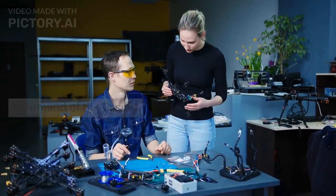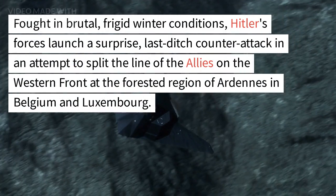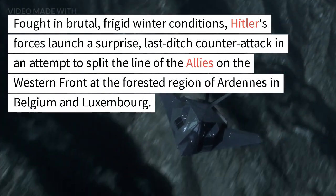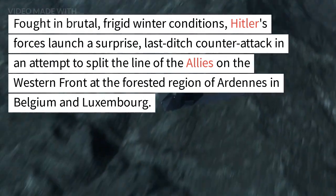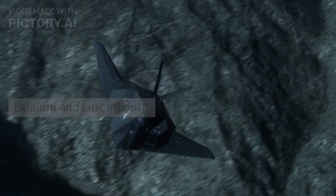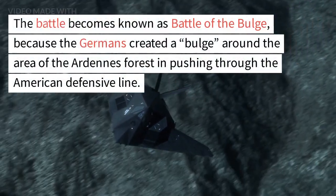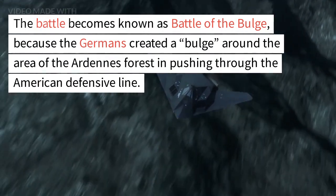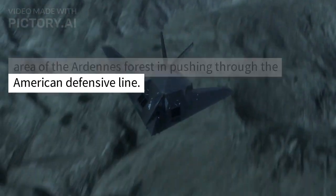Fought in brutal, frigid winter conditions, Hitler's forces launch a surprise, last-ditch counterattack in an attempt to split the line of the Allies on the Western Front at the forested region of Ardennes in Belgium and Luxembourg. The battle becomes known as Battle of the Bulge, because the Germans created a bulge around the area of the Ardennes forest in pushing through the American defensive line.